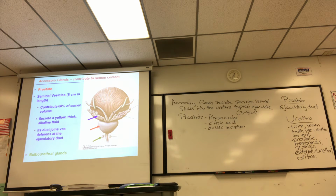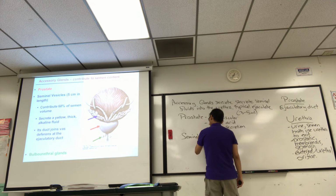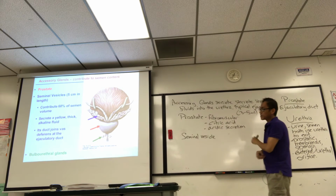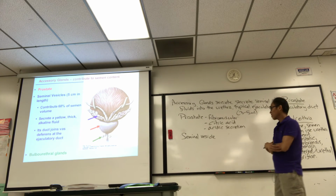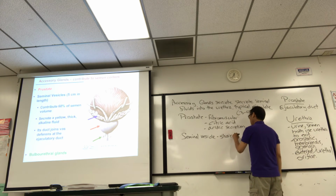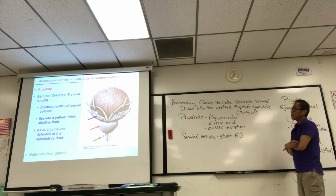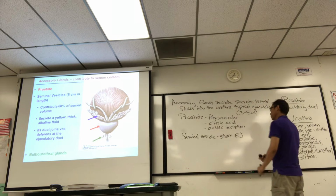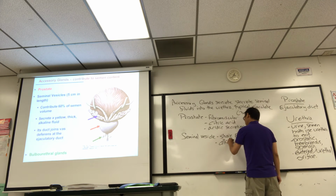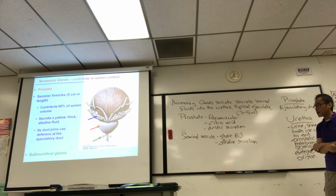The seminal vesicles are the largest of the accessory glands. They contribute most of the semen volume, about 60%. Seminal vesicle. Notice how they're right next to the ampulla of ductus deferens. So they're going to share that ejaculatory duct. I'll just put EJ for short. That's a typical abbreviation for ejaculatory duct. But please write that one out on a lab practical. Ejaculatory duct. So its secretion is alkaline. Basic. Now, you want to kind of balance out the acidity of the prostatic secretions.